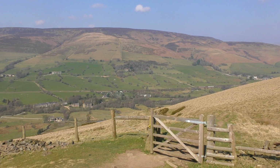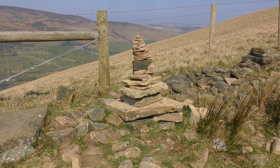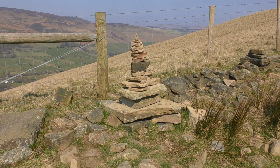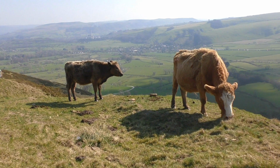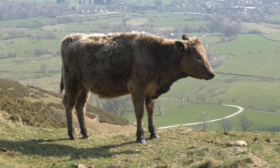Before the church in Edale was built, funeral parties would use Hollins Cross to get to the church in Hope, the next village to Castleton. Hollins Cross therefore became known as the Coffin Road.